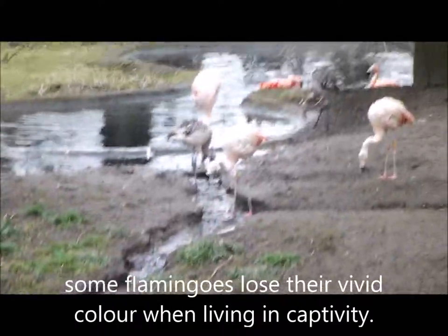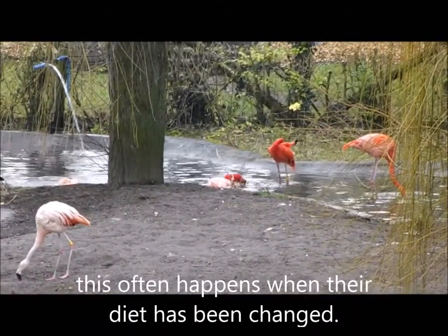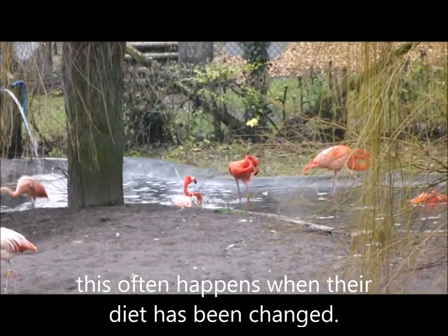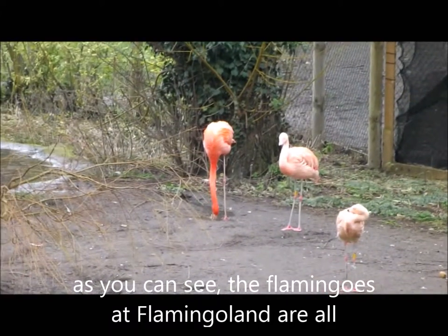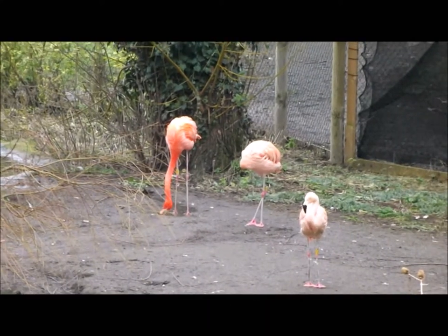Some flamingoes lose their vivid colour when living in captivity. This often happens when their diet has been changed. As you can see, the flamingoes at Flamingoland are all very firmly pink.